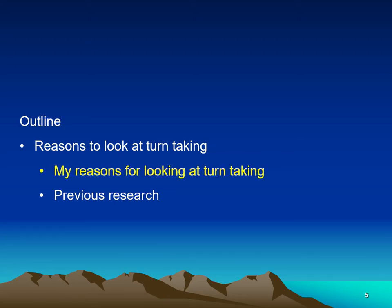My personal reasons, though, are, well, 25 years ago, as an assistant professor at the University of Tokyo, sorry about that, I was looking at back-channeling, the prosody of back-channeling. So I figured out that back-channeling in Japanese is often cued by a region of low pitch, very good, but what are all the other things in turn-taking?